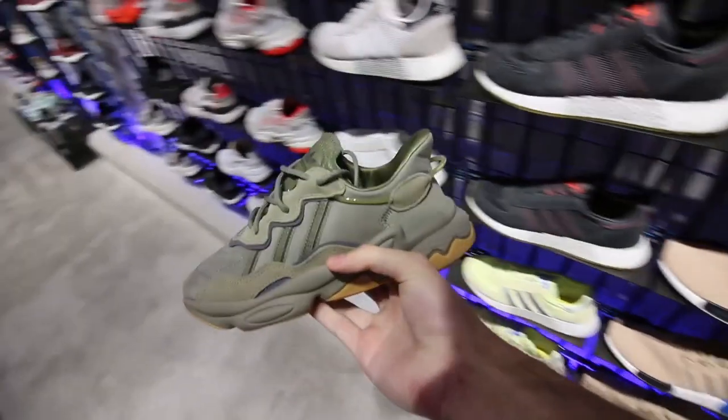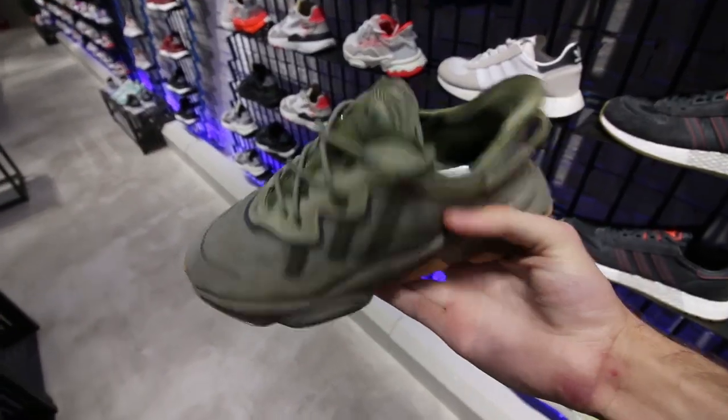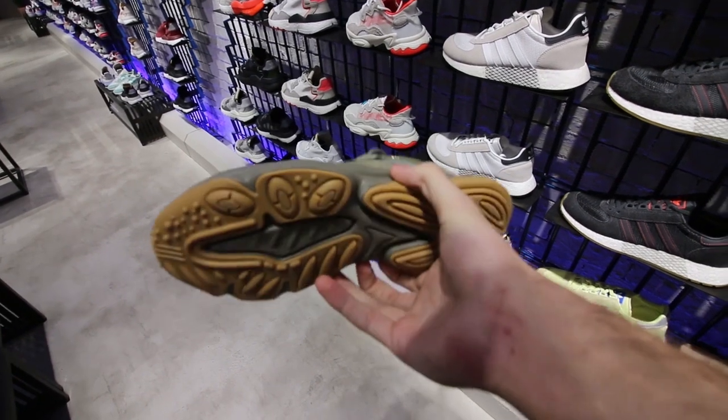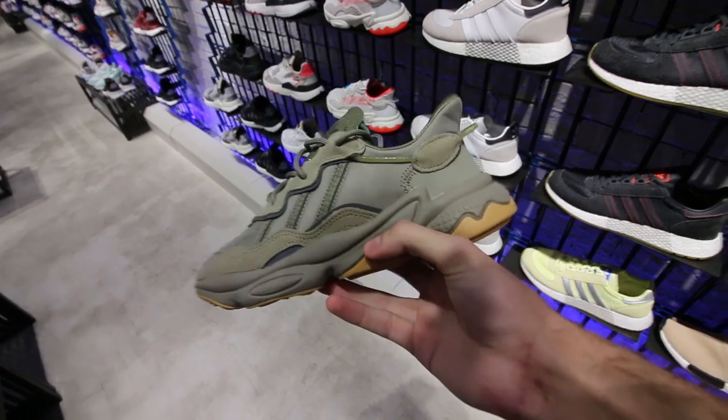Oh, they also have this colorway as well, I should mention, which I might like even better. This is amazing. This is for fall and winter. You are good to go with this pair of shoes. Oh, the suede is so nice on these. I might honestly walk in, no, I'm gonna control my impulses. I'm not gonna impulse buy these, but they are a very nice pair of shoes.